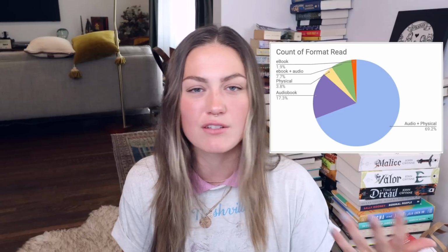But whether it's any of those three things, almost 70% of my reading has been within those types of reading. Then 17% has been purely audiobook. Almost 8% is ebook and audio, so the same thing as physical and audio, but instead of a physical book, it's a Kindle book. Almost 4% is just physical without an audiobook. And then 2% has been an ebook without an audiobook.